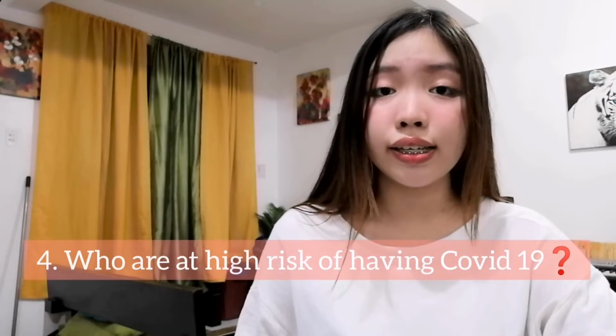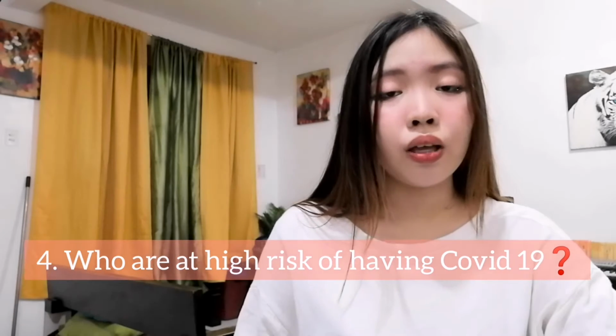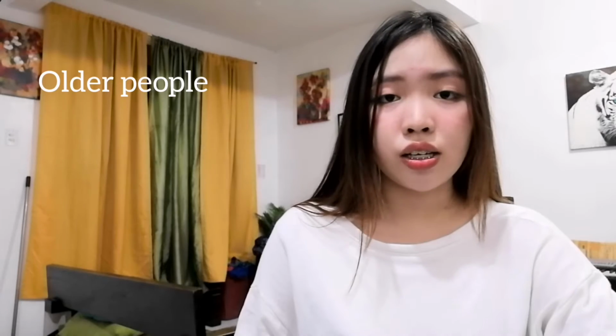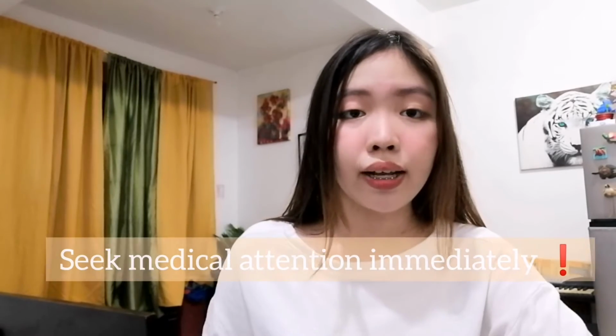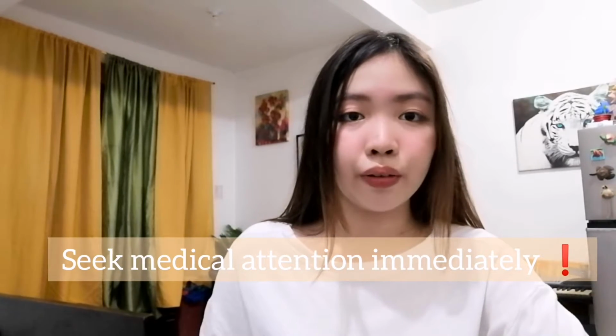So who is at high risk of developing COVID-19? Older people and those with underlying medical conditions such as high blood pressure, diabetes, and heart problems are more likely to develop COVID-19. Remember, when you are experiencing cough, fever, and difficulty in breathing, you should seek medical attention as soon as possible.